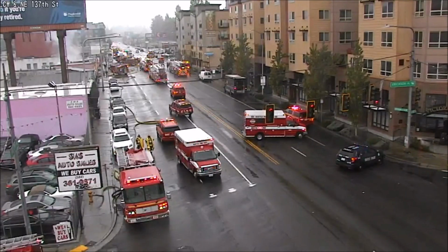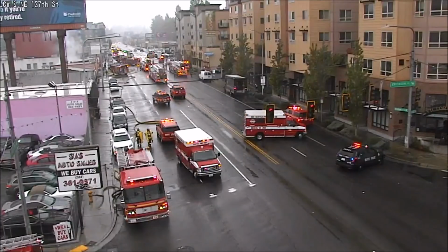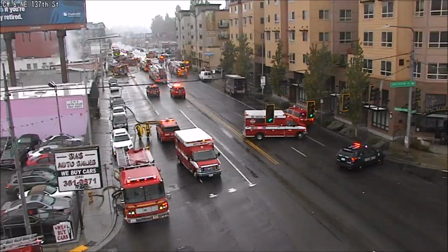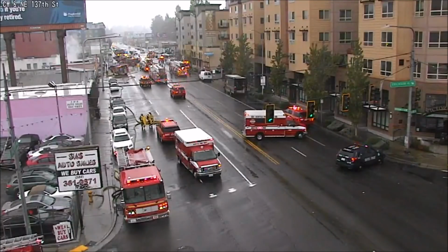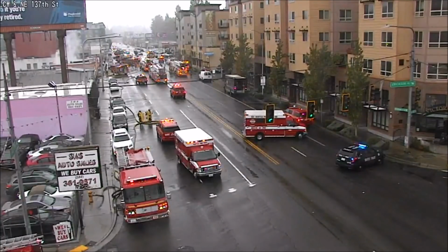Command, Battalion 6. Oh, if you're already there, I'll come get you.